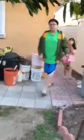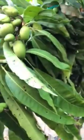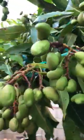And then, let's see if we can go right here. Mom, can you show me? I'm going to show you the big one. Oh, where's the mango? Where's the mango? Right here. Okay. Amy wants to show you.